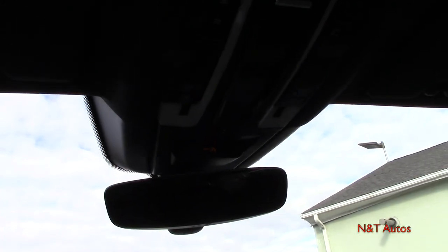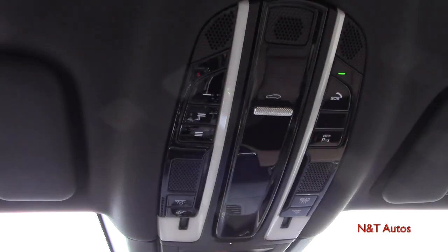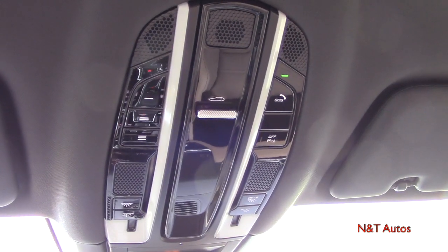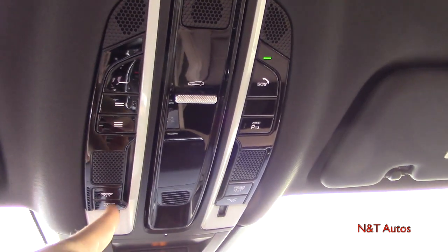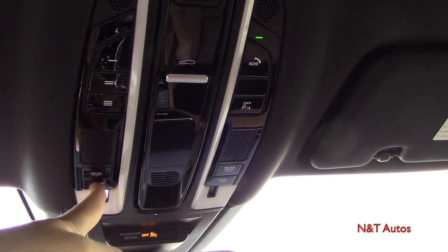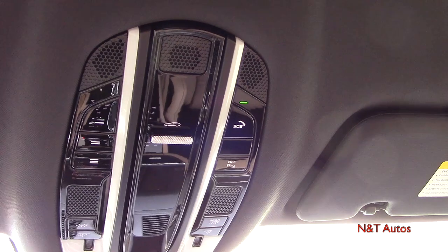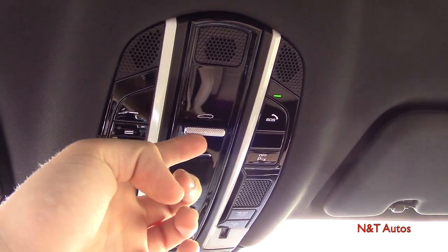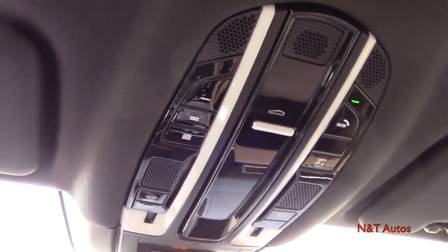Now on our upper center stack, we of course have our frameless auto dimming mirror, as well as a bunch of controls for mostly lighting, some of your garage door openers. So we of course have LED lights on the inside. We can turn sensors off with SOS controls, and we also have this button here that controls our sunshade, and we'll get to that in just a minute.